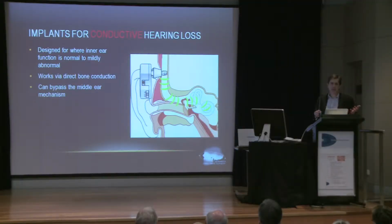So the first type of implants I'm going to talk about are those for conductive losses. So these are essentially problems with the ear canal, the eardrum, or the middle ear, the bones of hearing. And these implants generally rely on the fact that your inner ear, the cochlea, works reasonably well. And they rely on bone conduction, where if you put a sound directly on the bone of your skull, it gets transmitted through to your inner ear, bypassing the ear canal and the middle ear mechanism.